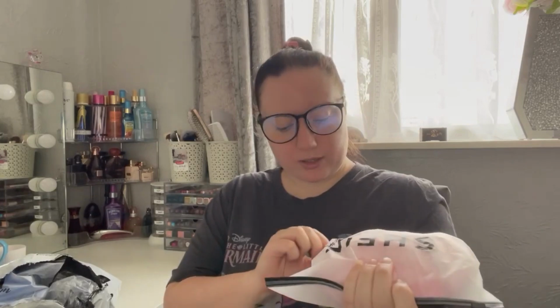So I saw a pink bikini, which I got in a size 2XL. I absolutely love it. It looks bigger showing you. I will pop the picture up on the screen so you guys can see what it looks like on, because obviously I'm not going to do try-on clips of the bikinis and stuff. So the first thing is this beautiful baby pink bikini.